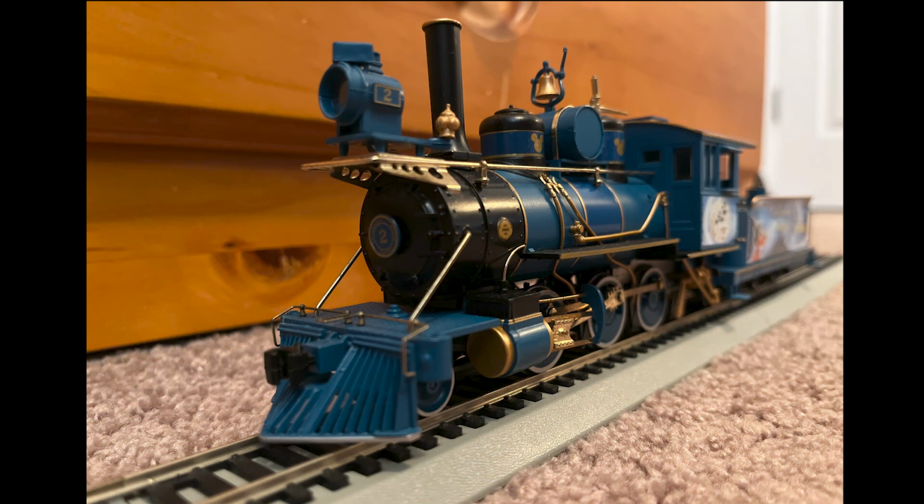Now here is a unique train. This is the Magic of Disney Express train set from Hawthorne Village, and is a unique set that celebrates the magic of Disney from the years 1920 to 2000.